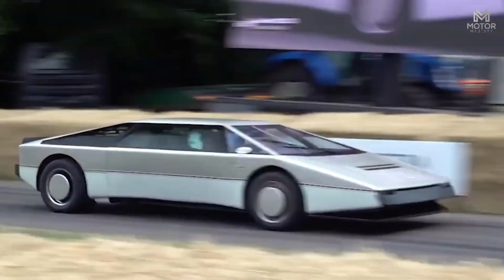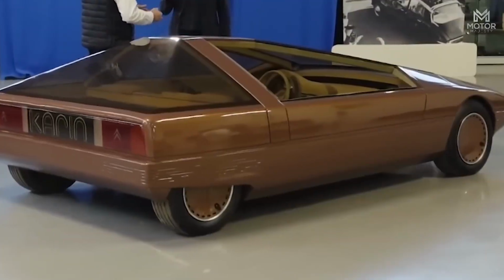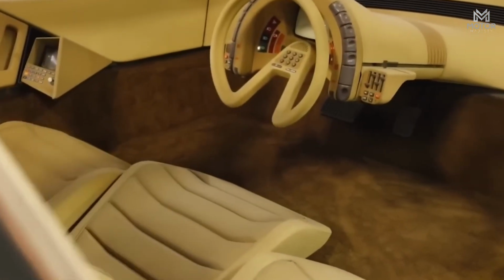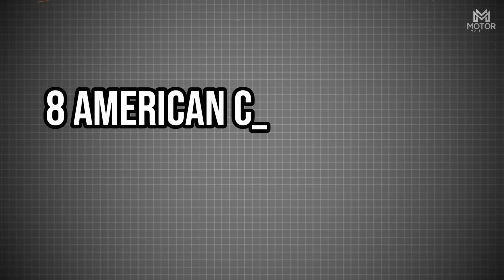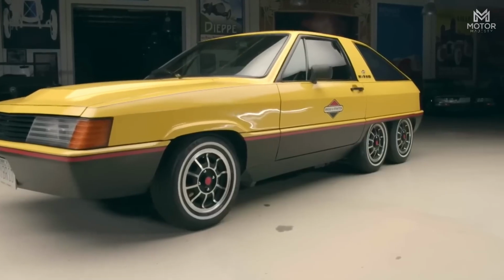From electric vehicles that could have made gas stations obsolete to sports cars that looked unreal for its time. Here are 8 American concept cars from the 1980s that should have been made.